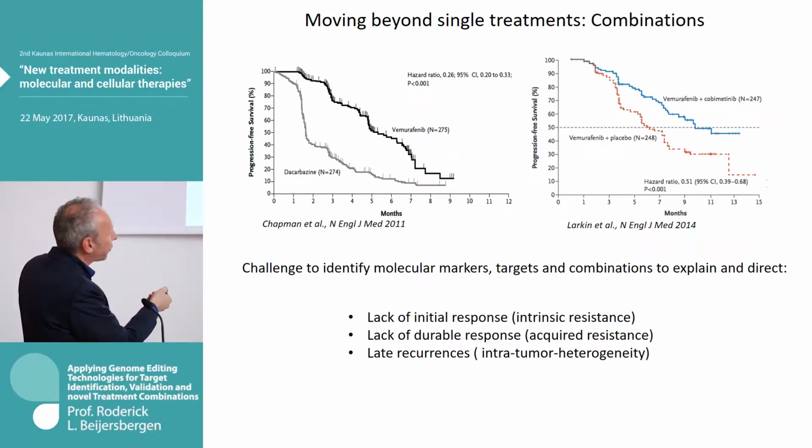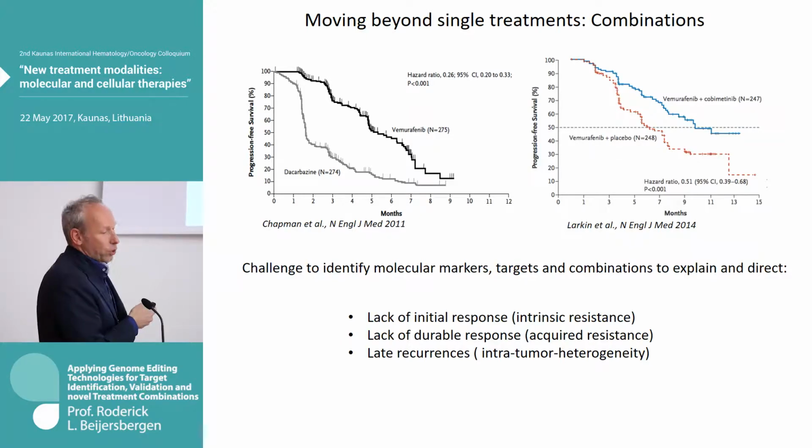Then you need the targets that can convert or revert this resistance. And of course, finally, you need these drug combinations that you can use in a more effective way. And again, all targeting these problems that I highlighted before. So, of course, this is not easy.